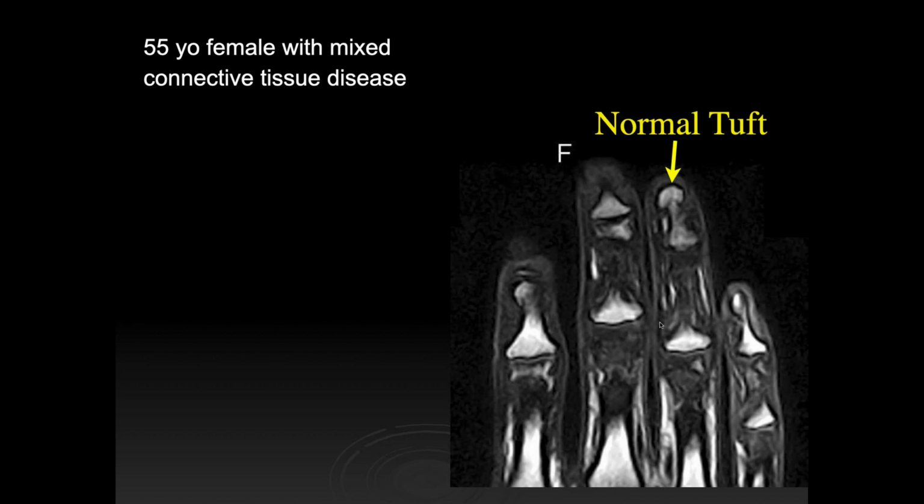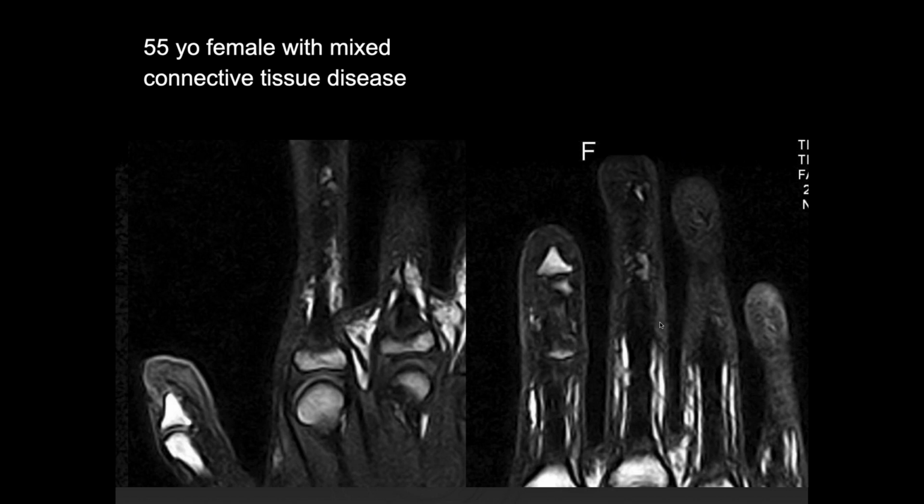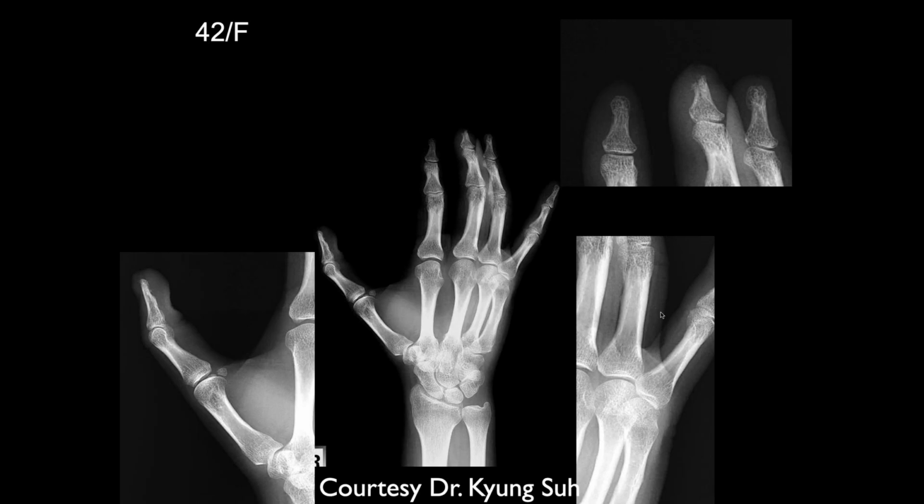55-year-old female with mixed connective tissue disease. So we have the arrow just pointing saying this is a normal tuft. I'm not sure if the second digit is just volume averaging out of the plane, or if that's actually... Okay. So then you have erosion of the tuft or distal aspect of the distal phalanx, and then something involving multiple digits. So what's this called? Acrosteolysis. Acrosteolysis on an MR examination.